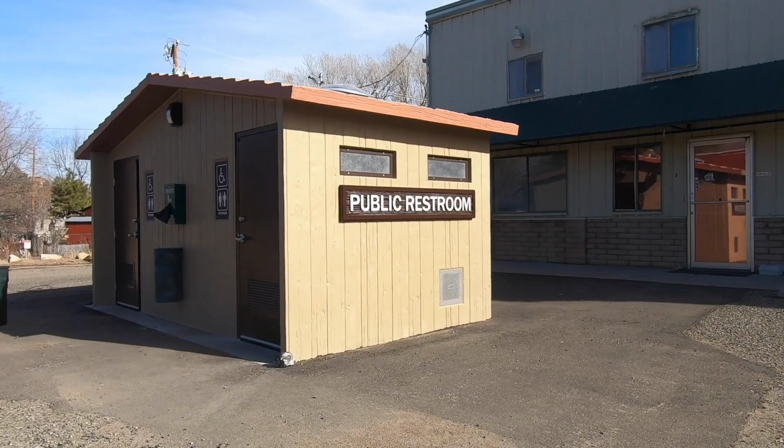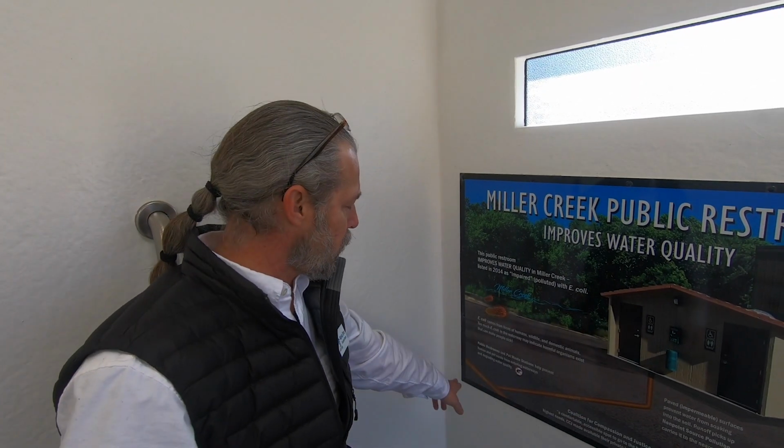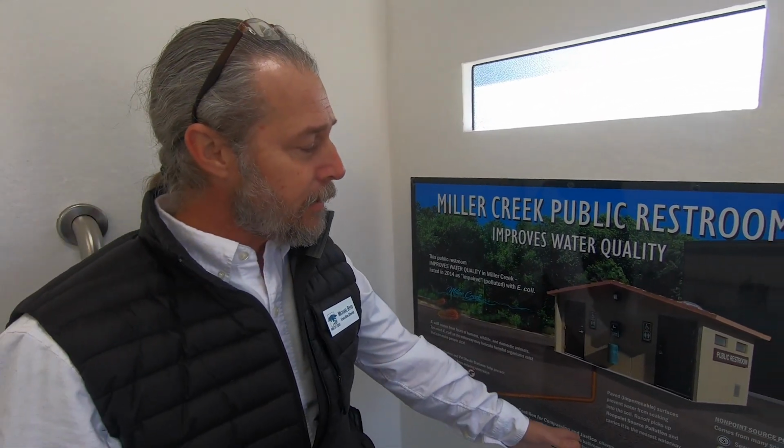We're in front of the Miller Creek public restroom. It's been in place for about a year, and the idea for the restroom came up about 4 or 5 years ago. We were meeting with a group that was led by the Arizona Department of Environmental Quality, looking for strategies to improve water quality in our creeks. And you can see we've got Miller Creek right here behind us.